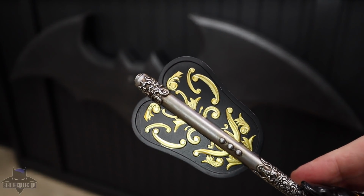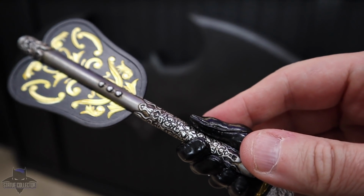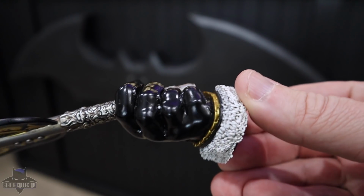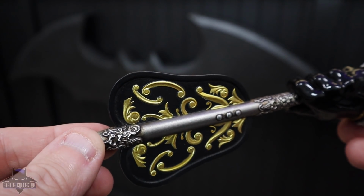So here we have some detail on the actual fan itself. You can see the actual wand. Look how intricate it is. It's just absolutely beautiful. And of course his hand sculpt there looks really good as well. But just really phenomenal detail. And again, just look at that. It looks really, really nice. Love the attention to detail.